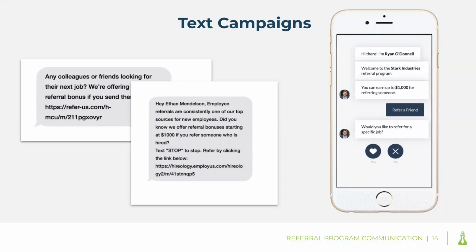But in here, we're telling people about the referral program. We're highlighting how much we're offering. We're going to tell them that if they want to opt out, all they have to do is text stop. That's a critical thing to make sure that your messages don't get blocked and that you're adhering to all the regulations around sending text messages to your employees.